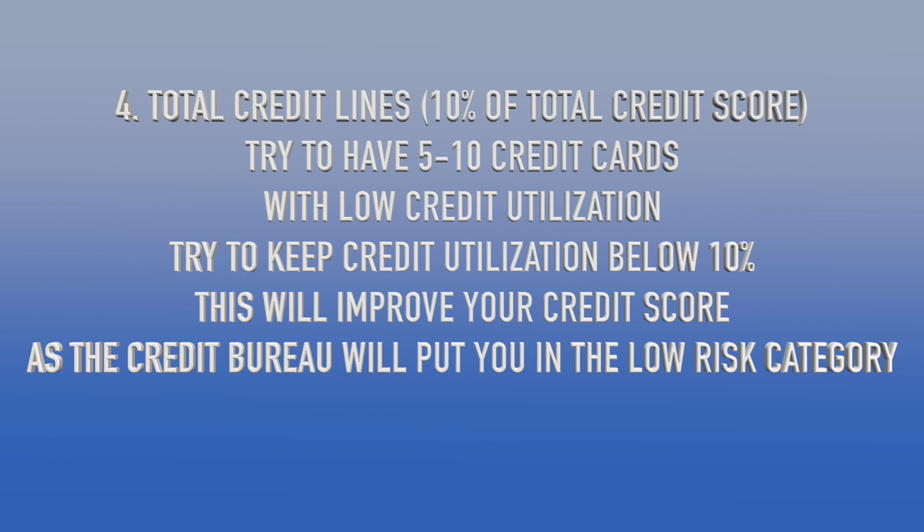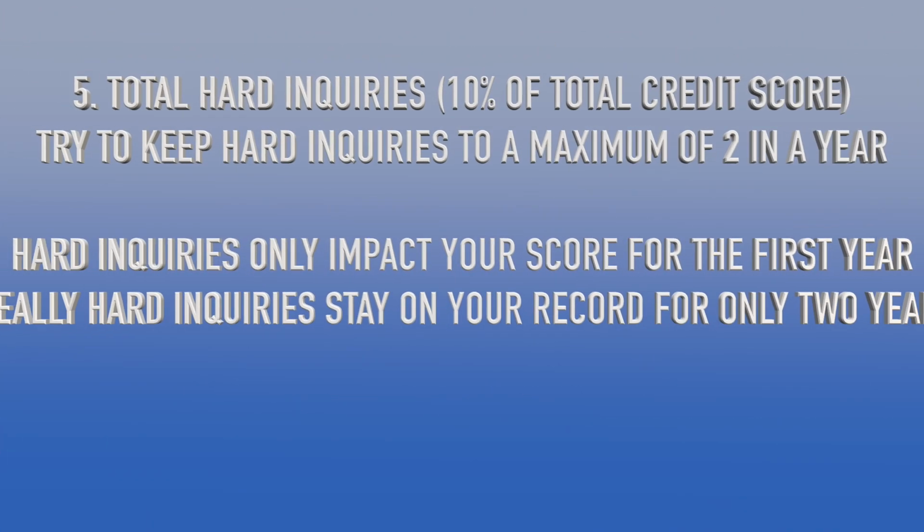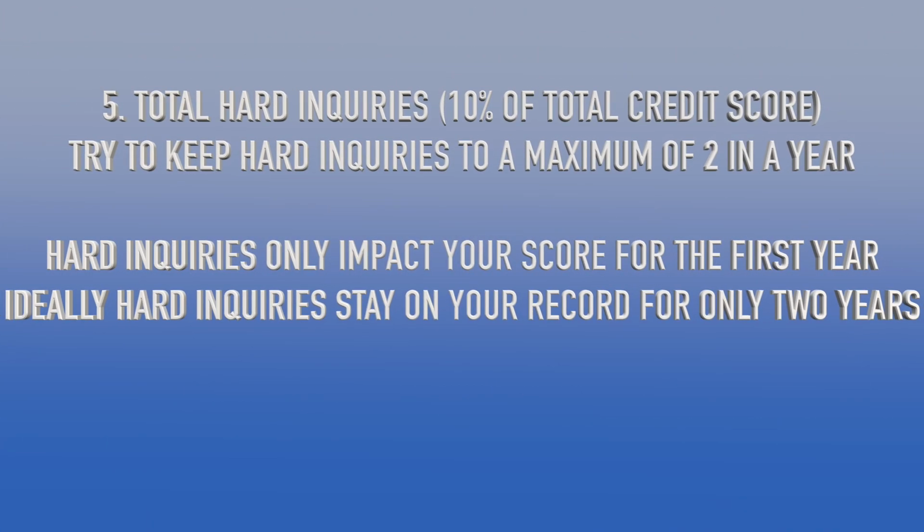So the last part is the total hard enquiries. I know when we get a new credit card or when we go buy a phone or a laptop, they might run hard enquiries on your credit just to make sure you're not overusing your credit limit and they can lend you money. Again, hard enquiries only form 10% of your score, so it's not going to make a huge difference, but it's important to take care of your hard enquiries.